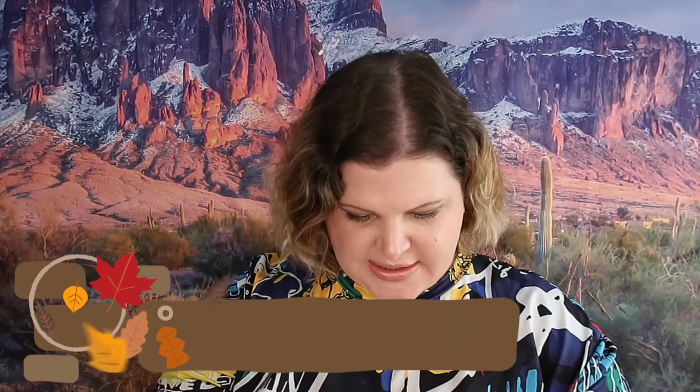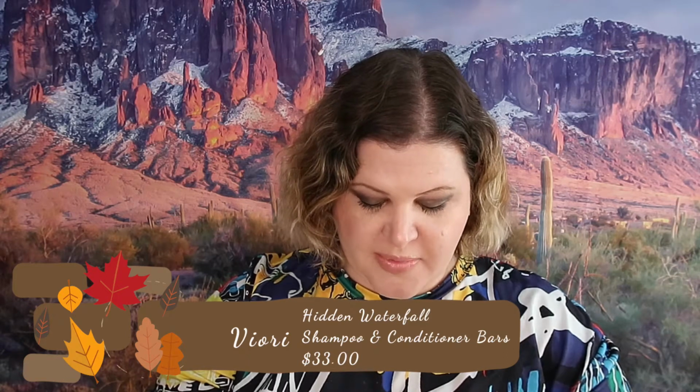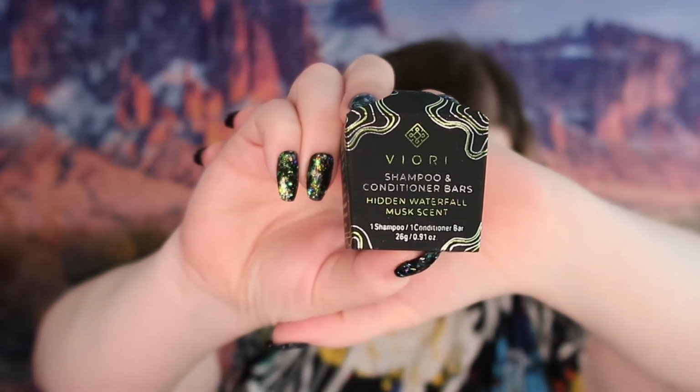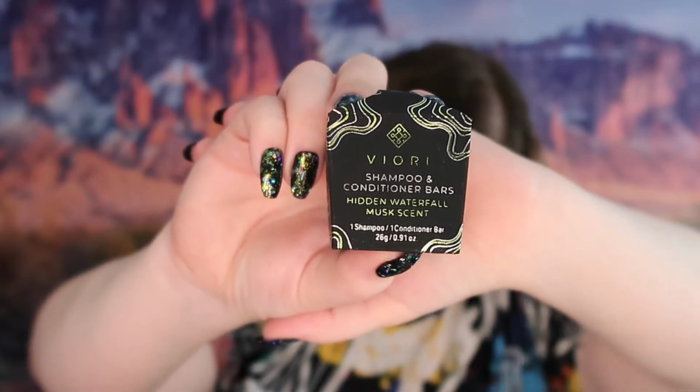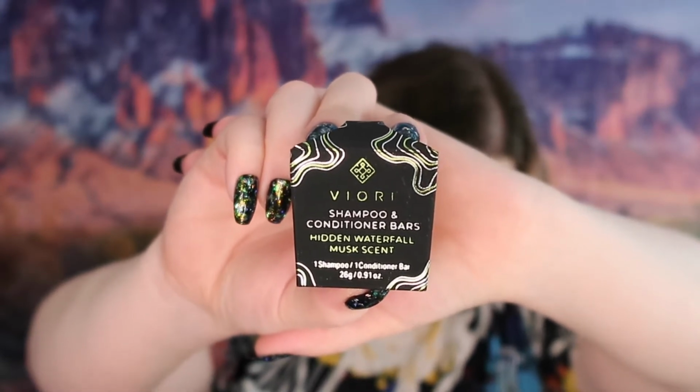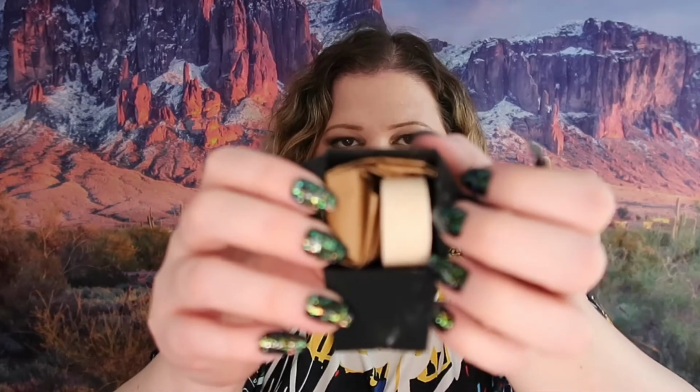Alright, the next thing we got is Fiori, I think I'm saying this right, and Hidden Waterfall Musk Scent Shampoo and Conditioner Bar. That is the box. And I guess this is a sample size, I'm not really sure, but it says the bundle retails for $33. So I don't know if it's this or if it's bigger, but I really think this is adorable. And look how tiny these bars are. I think shampoo bars are super great for traveling, or just to have around. They do last longer, and this smells really, really good. So I'm going to stick that back in the box.